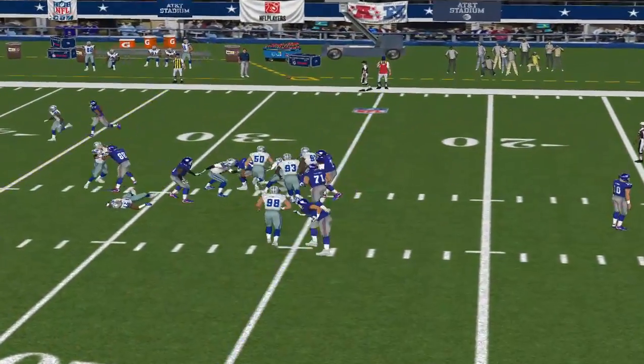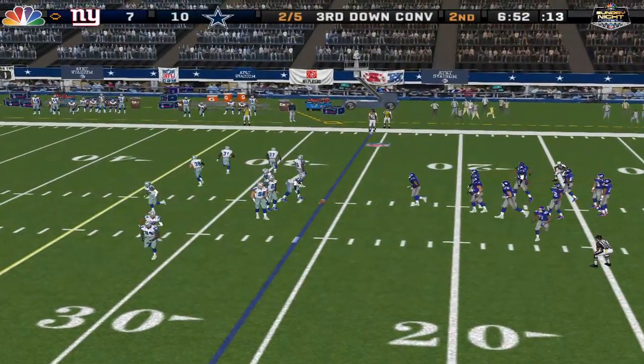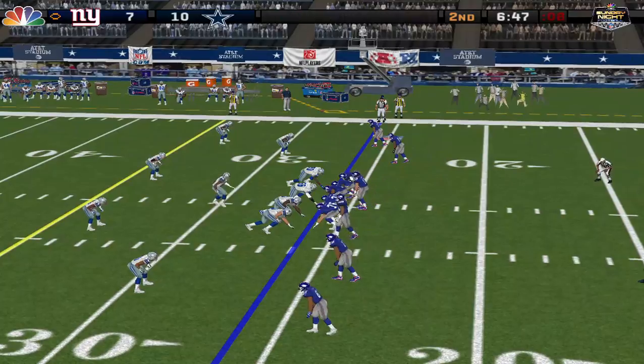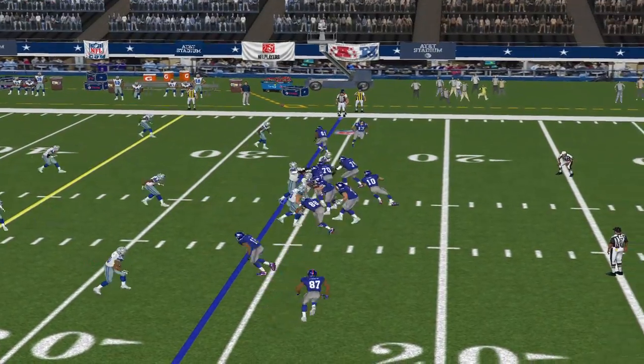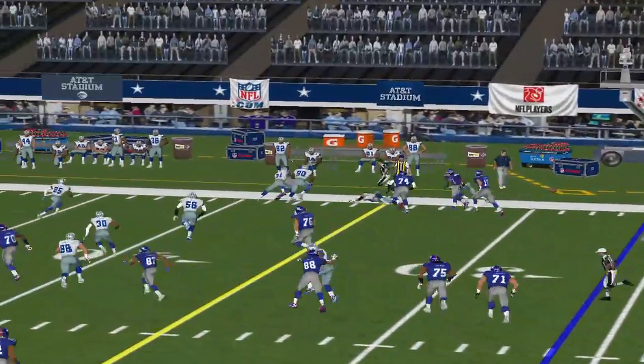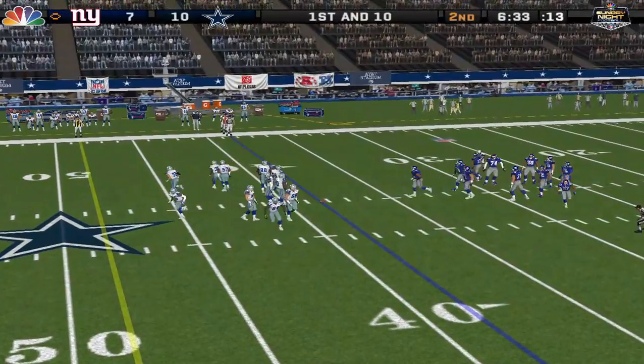Dallas goes with a 4-man front. Smith is there for the tackle at the 26. Ball on their own 26. Big play now, big play. The Cowboys come out in a dime package. A screen to the receiver. And he's pushed out of bounds at the 38. The result of the play is a 1st down.